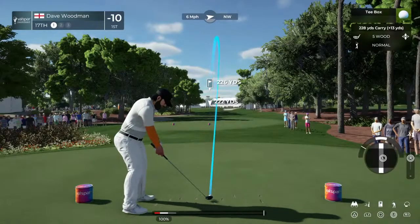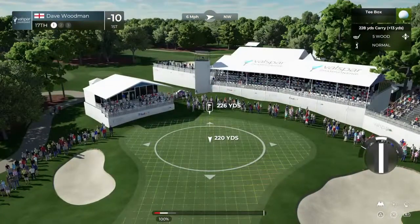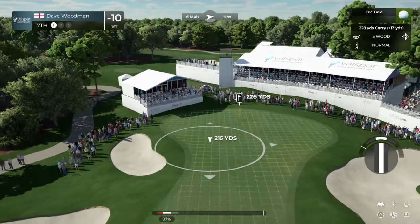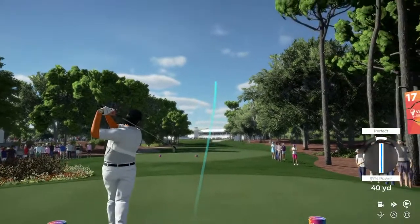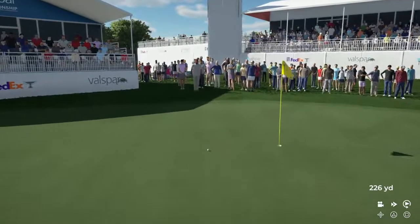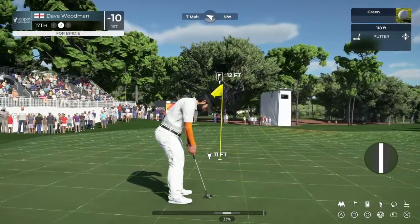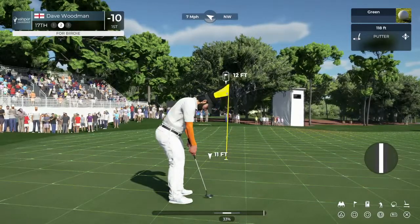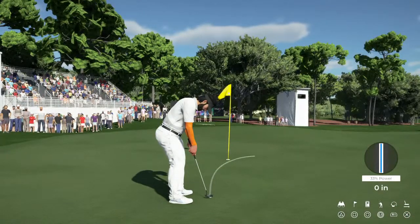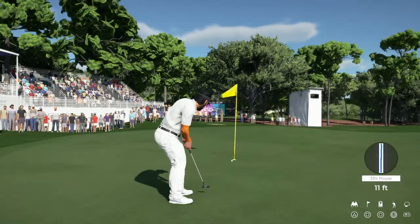Looks like they've got the 5-wood. Could have taken a bit more off it. Should have taken a bit more off it, but it's a good shot. Right on, 12 feet to the hole. I wasn't sure. That's frustrating.